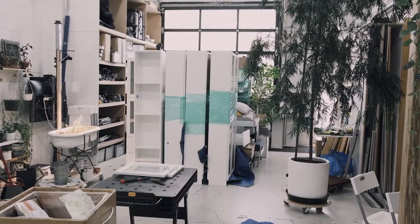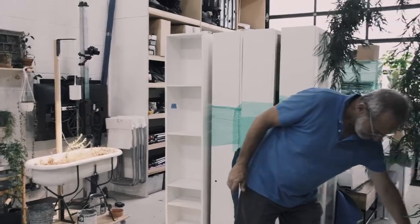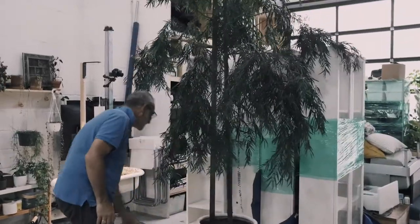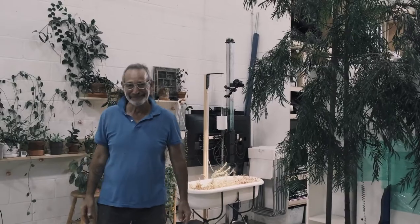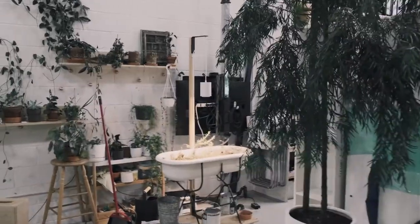Did we not? Yes, we did. All lined up. Room has been cleared. All we're doing is moving Hermione into place. You named it Hermione? When did that happen? Okay. What an accomplishment.